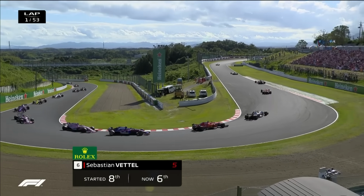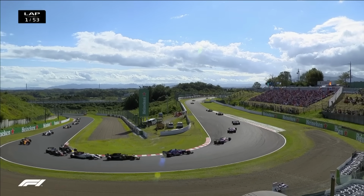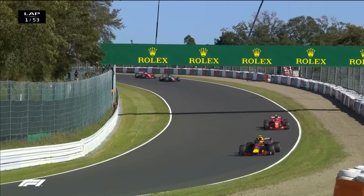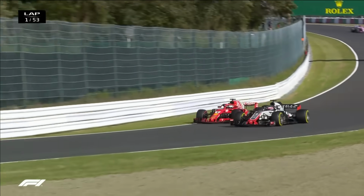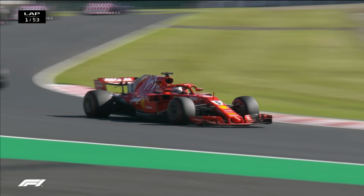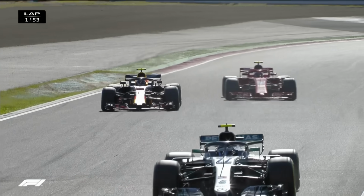Vettel right on the rear wing of Romain Grosjean. Down the inside goes Daniel Ricciardo, and he's trying to make up another place, this time on Kevin Magnussen through that hairpin. And Sebastian Vettel now on the approach down to Spoon goes wheel to wheel with Romain Grosjean. Into Spoon goes Vettel, and that's a super move.